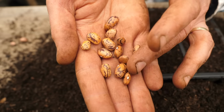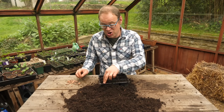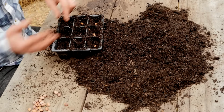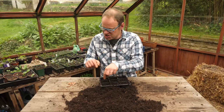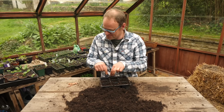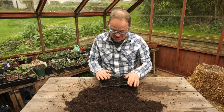These are really beautiful speckled seeds. They're so pretty. I'm going to sow 2 per plug tray, about 1 inch to 2 inches, that's say 3 to 4, 5 centimetres deep. And I'm going to sow 2 per plug, and then I can thin to leave the strongest in there. There they all are. Don't they look pretty? And then just cover them over.